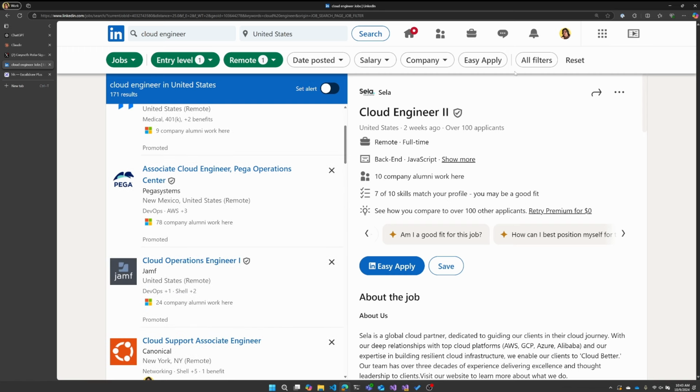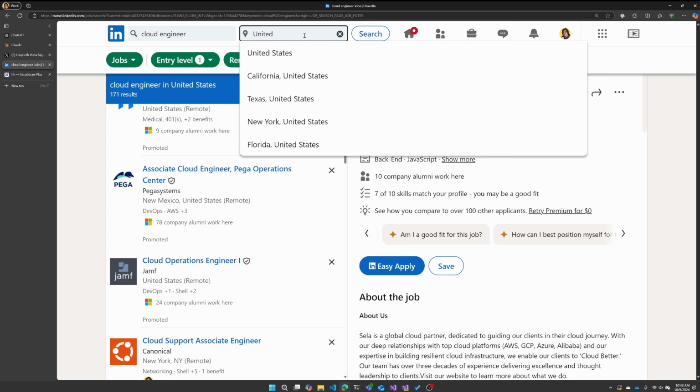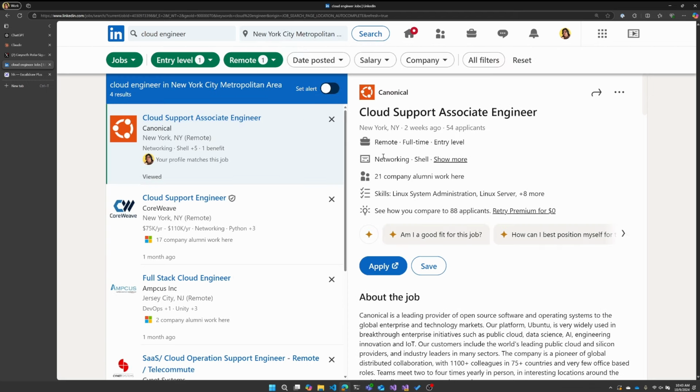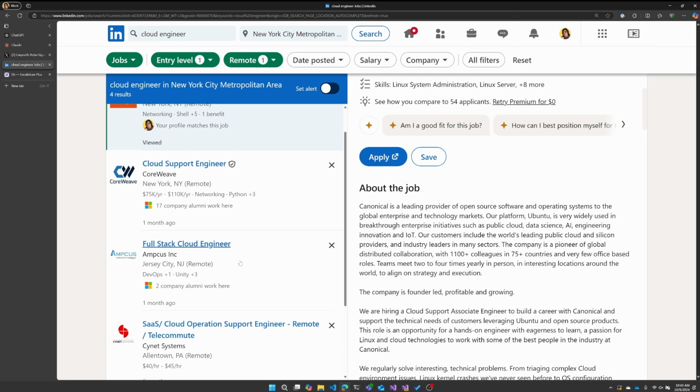So let's do, sorry, I feel like I'm dragging this out, but we'll do hybrid and remote, and we'll just set this to New York City. And let's see what kind of options we get. Only have 4. Wow. Cloud support associate engineer. Now that sounds like a solid entry level job. Cloud support engineer. Yeah, a lot of these are support roles.